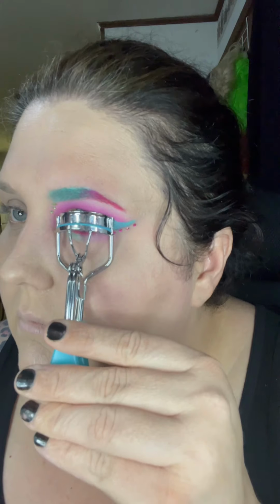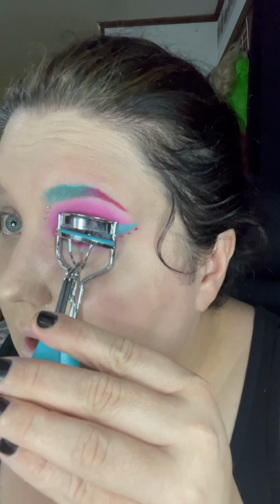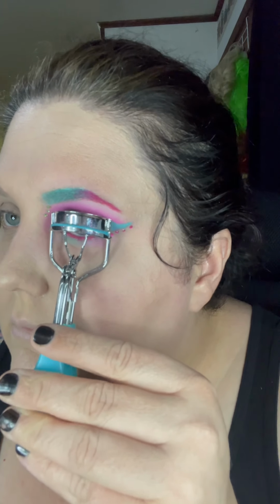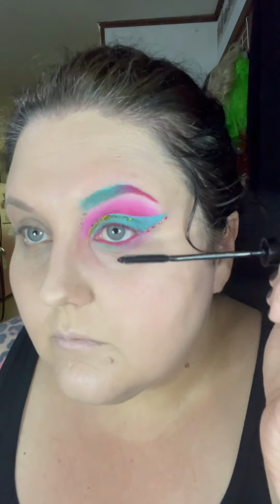First thing you should do is curl your lashes. It helps them be curly, like so. And then I am using L'Oreal's Carbon Black Telescopic Mascara.